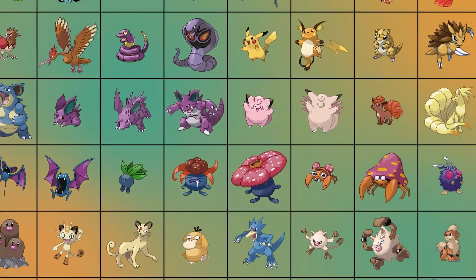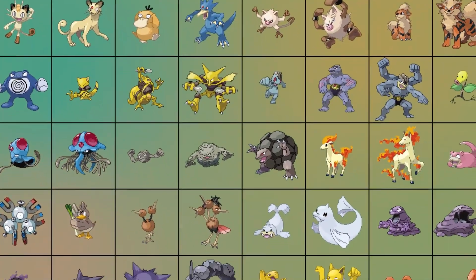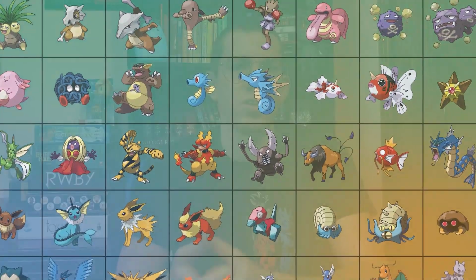Of course, before we can really discuss how Pokemon designs have changed over time, we need a baseline to compare them to. This baseline, of course, is Generation 1. Love 'em or hate 'em, the original 151 Pokemon formed the foundation of the entire Pokemon franchise, and for millions of players, these Pokemon influenced their idea of what a Pokemon is supposed to look like.